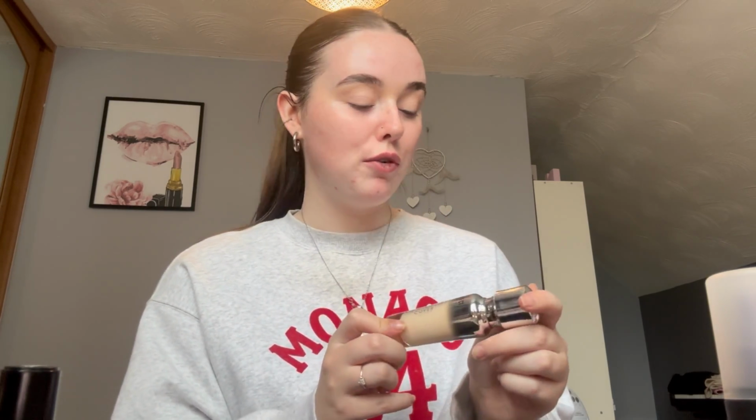I'm going to be using the Chroma Cover, is it the Luminous one? Luminous foundation from Be Perfect. I clearly, as you can tell, love Be Perfect makeup. I think it's really good and very, very affordable.